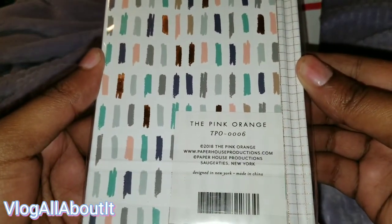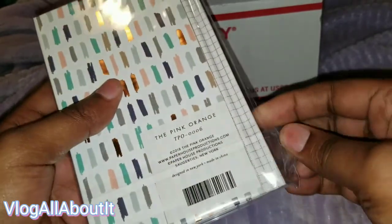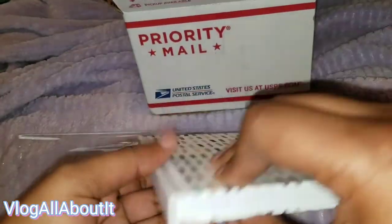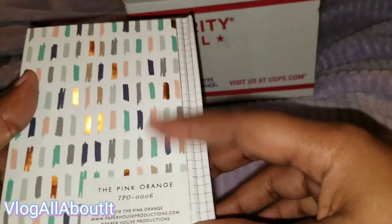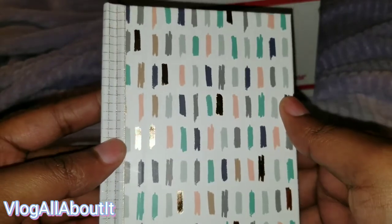It is the pink orange. Okay. Open this up. It's a little thick one. These thoughts, notes, and ideas belong to. And it's lined paper. They're kind of thick. Those are thick lines. But it's a cute book. I like it. And you see the little accents in there.